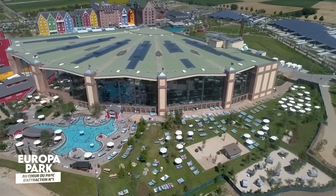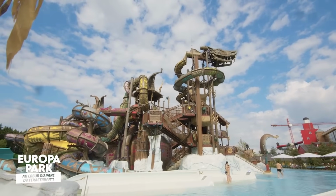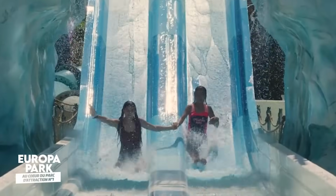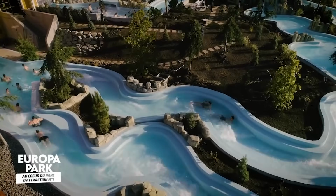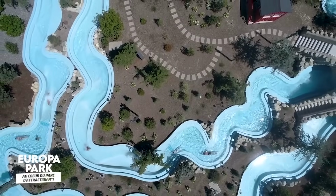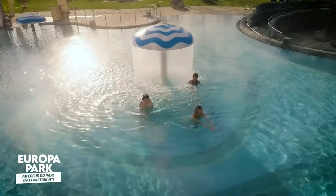A decision that is far from being set in stone, as since opening, slides have been added outside, making this summer area the largest outdoor water playground in Germany. There are more than 100 water rides, a 500 square meter pool, and a huge tipping bucket.